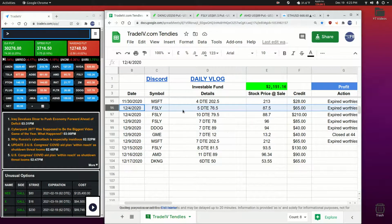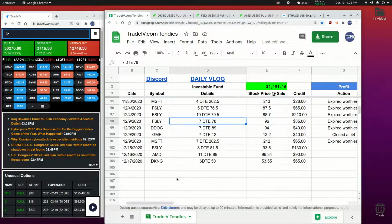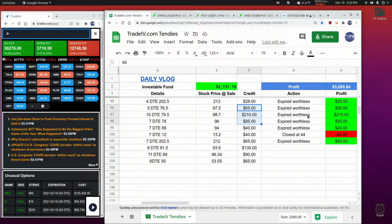Now, the first couple of options are Fastly. I was selling Fastly puts around 5 to 7 days expiration, and they all went to full profit and expired worthless this week, and that's a total of $360.